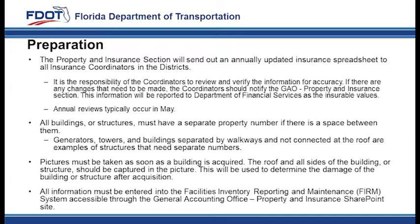Please note that all buildings or structures must have a separate property number if there's a physical space between them. Generators, towers, and buildings separated by walkways and not connected at the roof are examples of structures that need separate numbers. Pictures of department-owned structures are critical. Pictures should be taken as soon as the building is acquired or constructed. The roof and all sides of the building or structure should be captured in the picture. This will be used to determine the extent of damage to buildings or structures after acquisition. All information must be entered into the Facilities Inventory Reporting and Maintenance System, also known as the FIRM system, which is accessible through the General Accounting Office Property and Insurance SharePoint site.